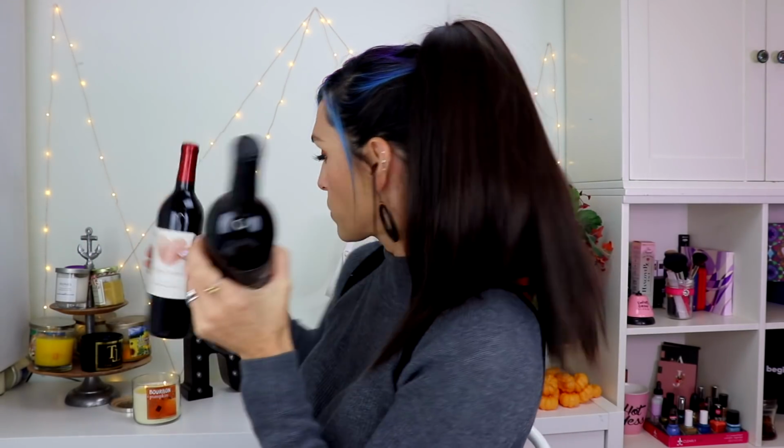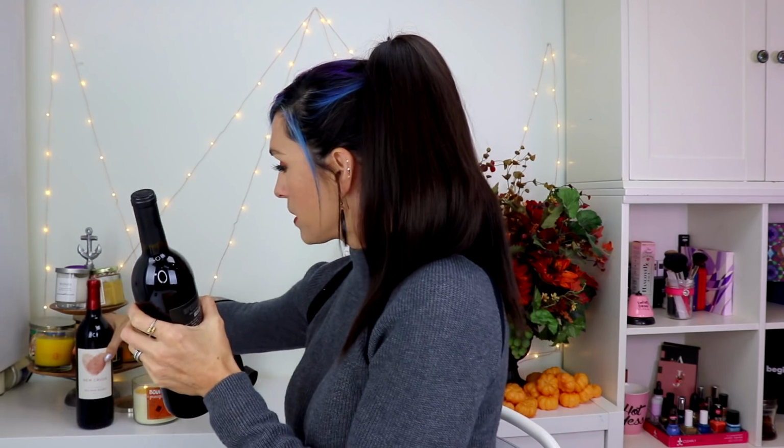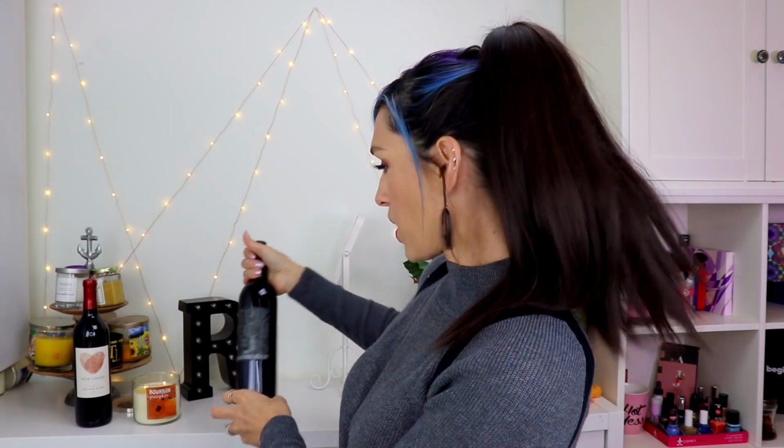Okay, and if you prefer whites, you can always say, please just send me whites, or you can say, send me a red and a white, or, if you're a red lover like myself, you can just get 2 bottles of red. So let's put these over here to display them ever so beautifully while we open this box full of goodies. Aromatherapy bracelet.